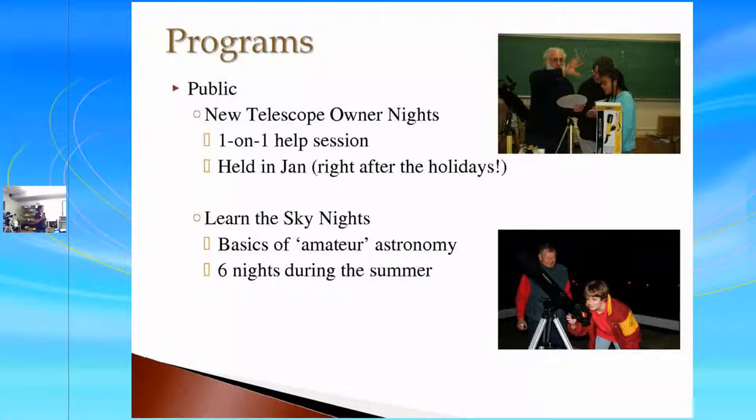The other one is one that I teach in the summertime. It's Learn the Sky Nights. This was actually started by my predecessor, except she started it, and then right as she got all the registrations for it, she got a job somewhere else. So I inherited it, kind of a brand new program.